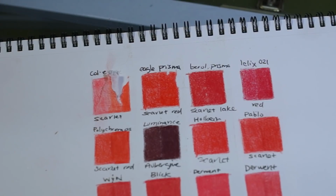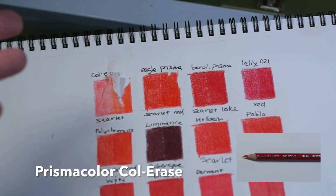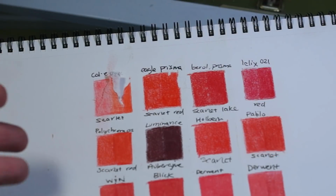Some of the worst results came from, obviously, number one would be the Col-Erase. But Col-Erase is not necessarily marketed as a Lightfast pencil to begin with. It's more of a sketching pencil that's erasable. So we'll give Prismacolor a little bit of slack for that. But yeah, there's quite a bit of fading there.